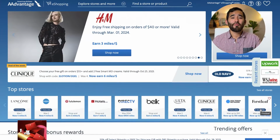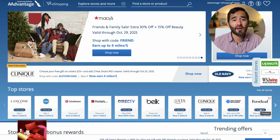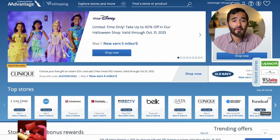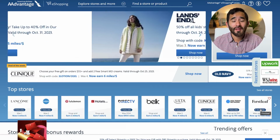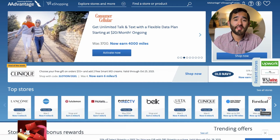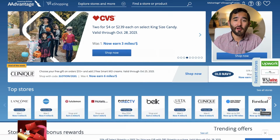So here's the shopping portal for American Airlines. You get to it just by Googling it and then logging in with your regular American Airlines information. And so this is what it looks like. First off, I want you to go ahead and download that browser extension that they offer. It's very useful, so whenever you're shopping online and you're not thinking about anything, it'll pop up and alert you if you are on a website that offers American Airlines miles, and so that way you can just activate it there and don't miss out on any of that. So make sure to do that.